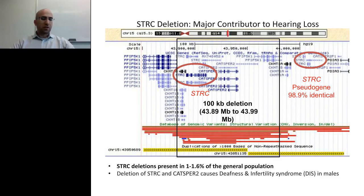So I want to focus on pseudogenes and the issue related to that. A great example of that is the STRC gene, which is one of the genes that also contributes to non-syndromic hearing loss. About 10 to 50% of all individuals with non-syndromic hearing loss have a deletion in this STRC gene. But the issue with being able to test for the STRC gene lies in the fact that this gene, which is located here, has a pseudogene, which is located upstream of this gene, that shares about 99.8% homology with the actual functional gene, and this includes exons as well as introns of that gene.